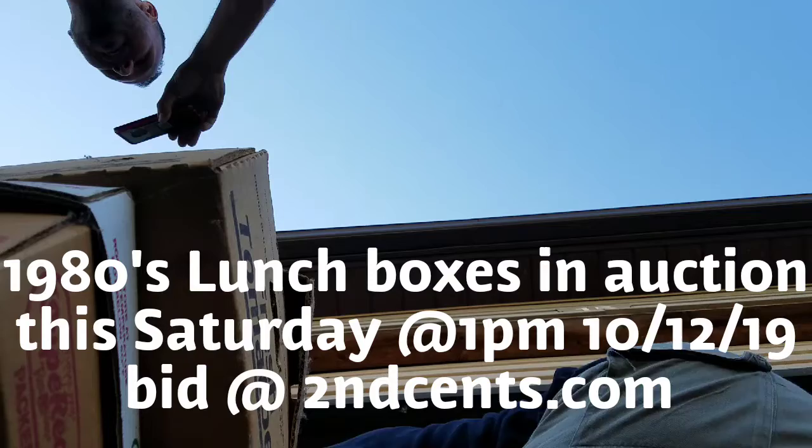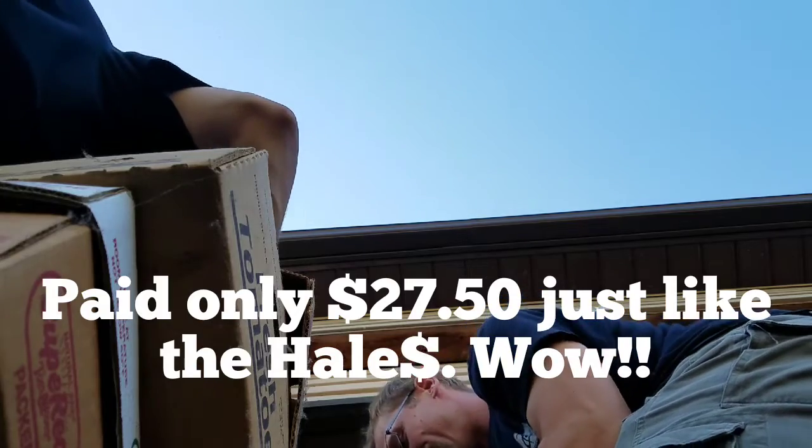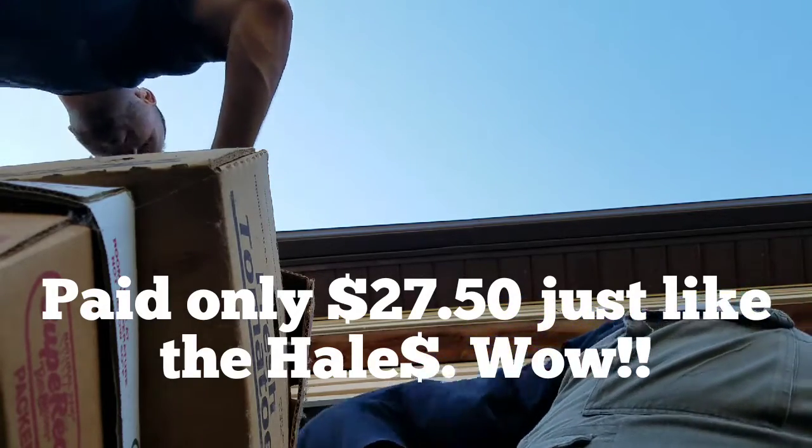Holy smoke. Didn't see that when we were bidding. Hold on, I gotta pull up to make sure it's not another. Is there another row? No, two rows. 101 Dalmatians with the thermos.